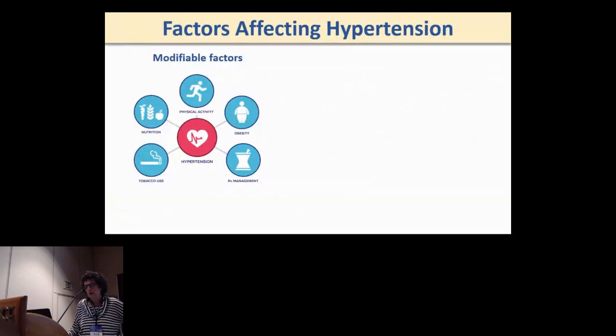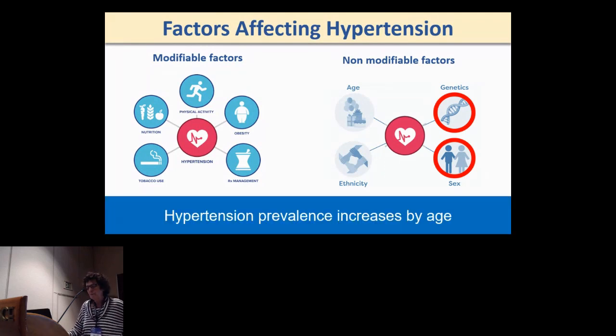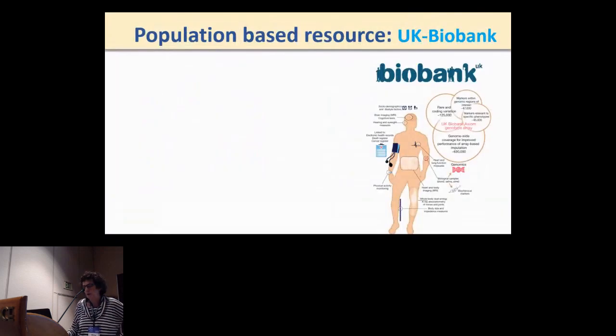To do so, you have to understand what factors affect hypertension, of course. And I list modifiable factors, such as nutrition and activity and so on. But today I'll be discussing the non-modifiable factors, including mainly genetics and sex. Of course, there is another factor that I'm not talking much about, which is age, but hypertension prevalence increases with age. So this is something that we know.